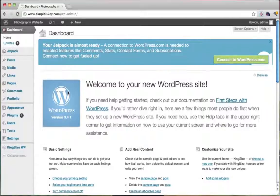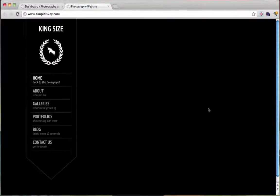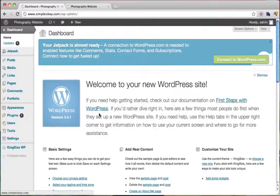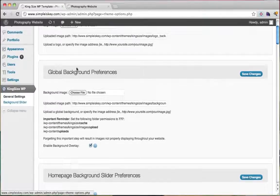And logging in. Alright, next up, the whole point of everything is to add some photography to our website. So I'm going to open up another tab here just to show you the changes that are being made. Right now we have no background. So let's look how to change that. We go to the King Size here and click on it. And it says global background preferences.